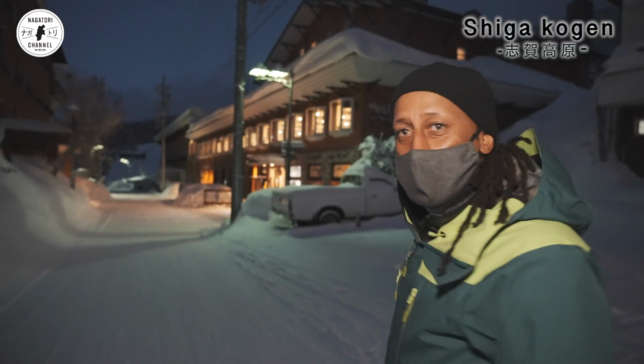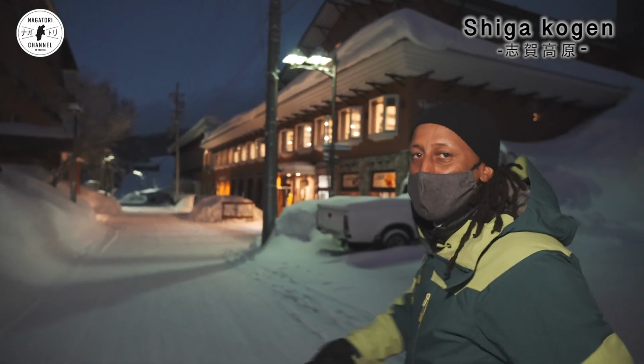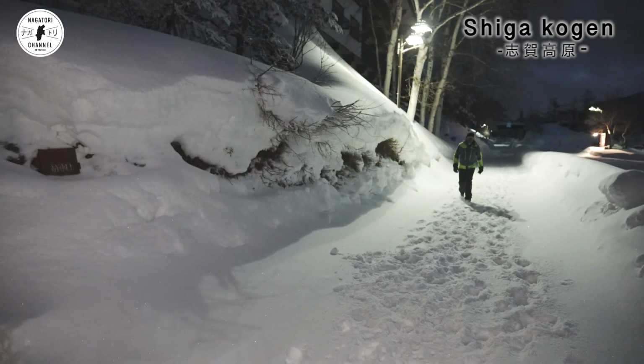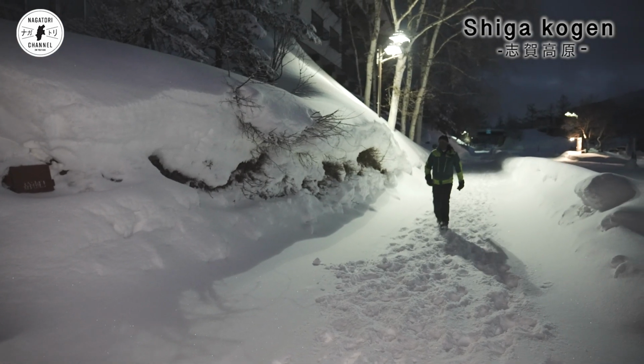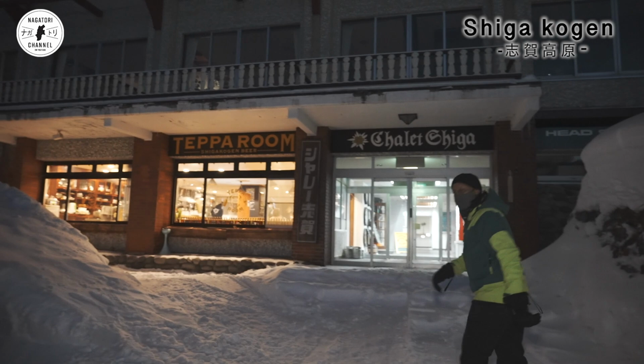That being said, in the evenings, there's areas where you can walk around and choose from different restaurants as well as different bars. So right now, we're heading to one of my favorite spots here. We're going to Teppa Room, which is located in Ichinose Diamond, and here we are.